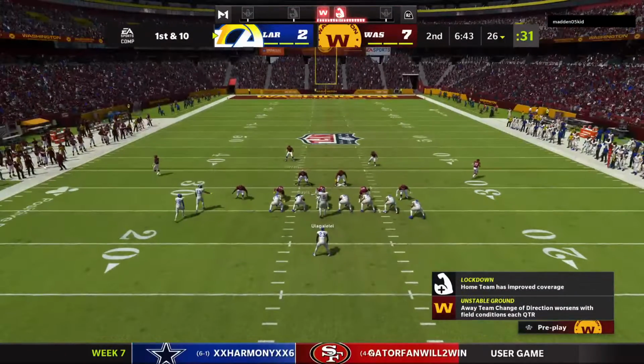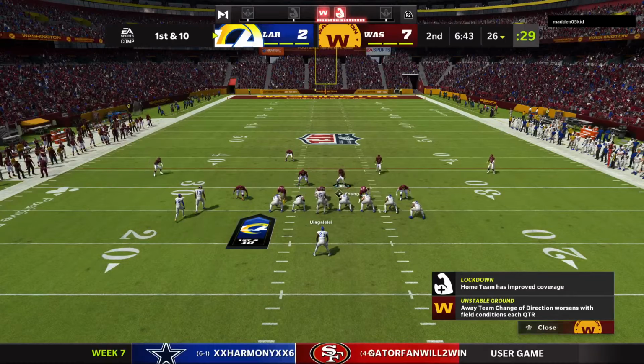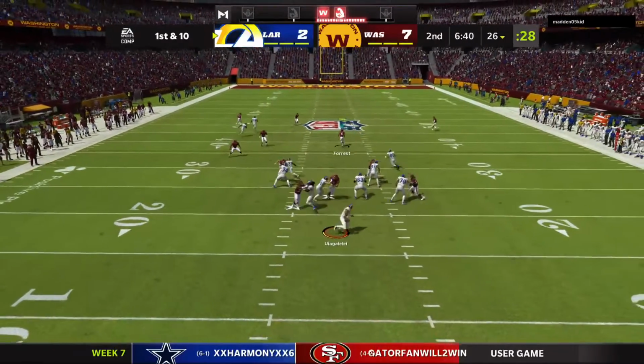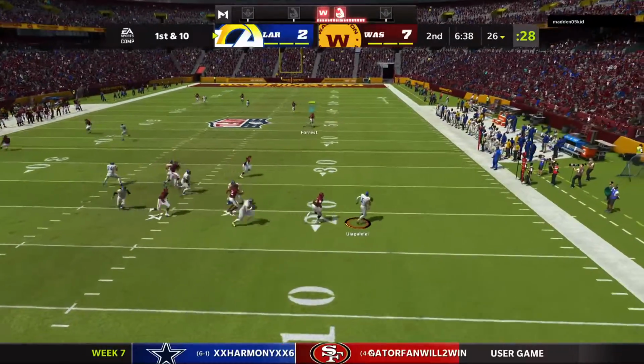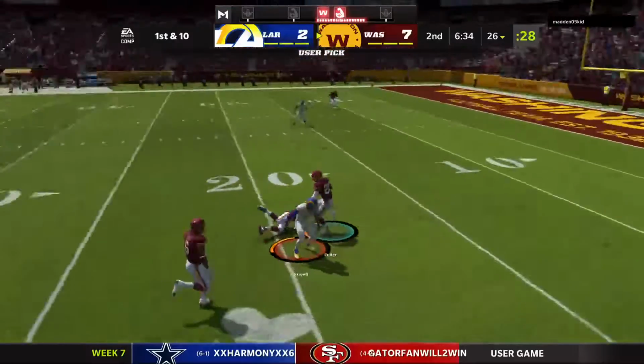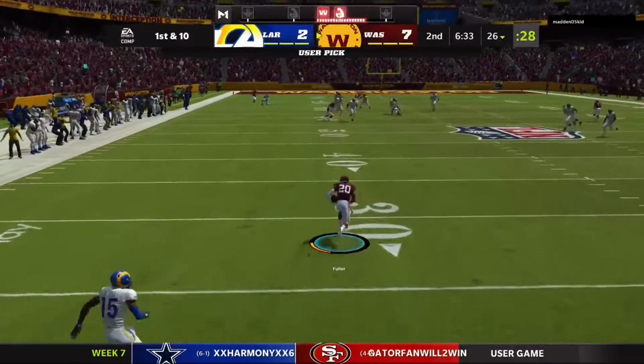Set to begin their next drive, the Rams offense at the line. And the interception thrown in the red zone last time. We'll see if they can rebound. I just have to think the last thing he said as they went back out there was, don't do that again. Oh, that's into double coverage and intercepted.